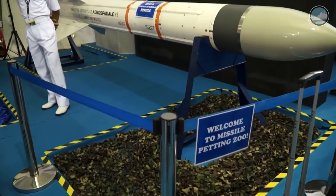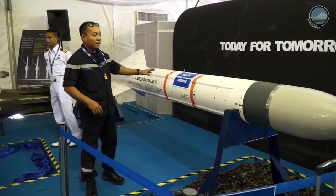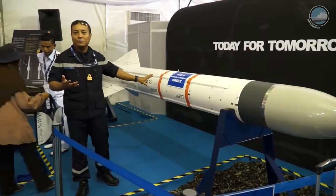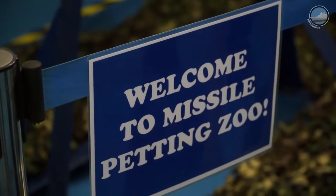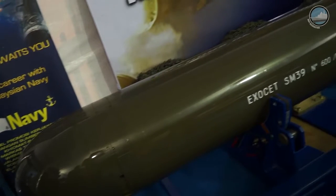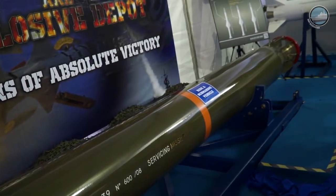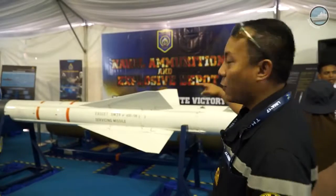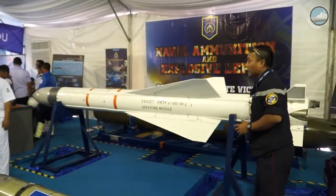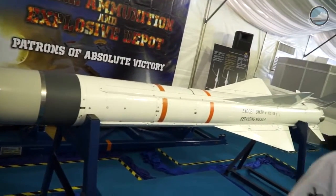What you can see here is our Exocet MM40, a surface-to-surface missile. This is equipped on board our frigate. Behind there is the submarine-launched SM-39, an anti-ship missile that is deployed from a submarine to destroy a surface ship. And what we have here is the missile itself when it is deployed from above the sea level.